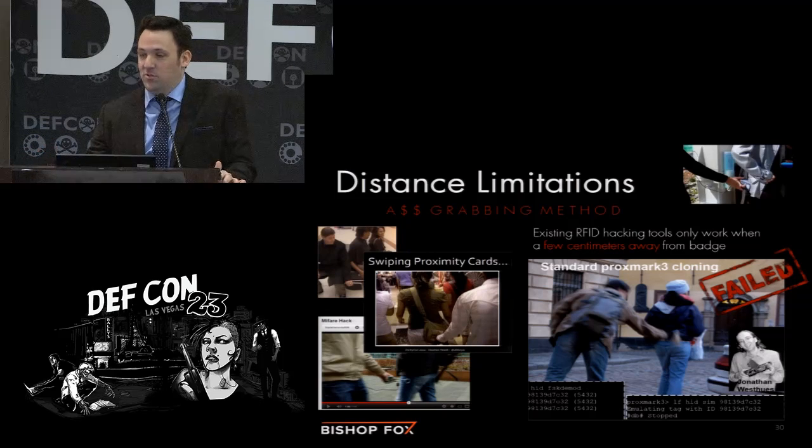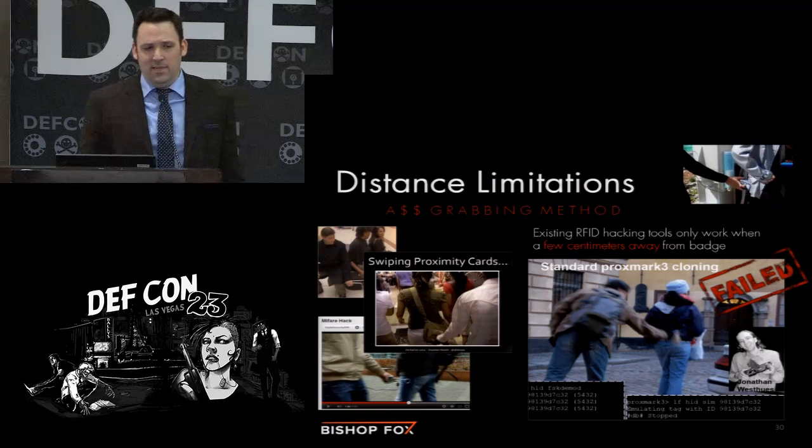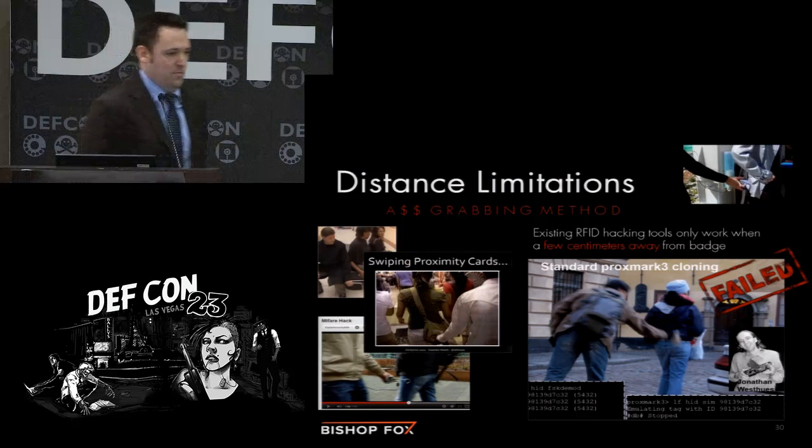It always is kind of glossed over, which is, for those who've seen my talk before, what I refer to as the ass-grabbing method of RFID hacking. This is from a lot of slides, videos, presentations. Like, it's always like, this technology is so broken. Look how easy it is to steal somebody's information.